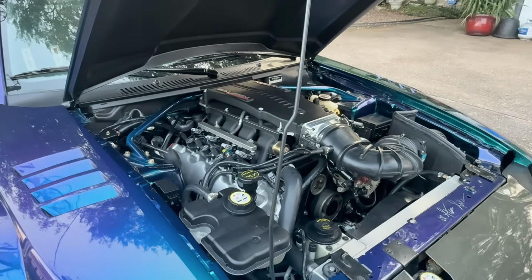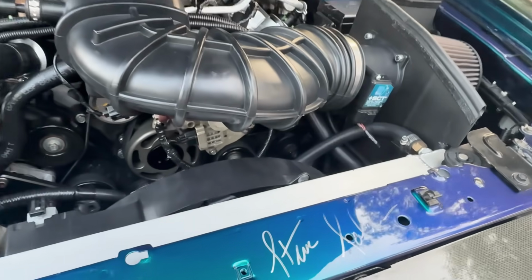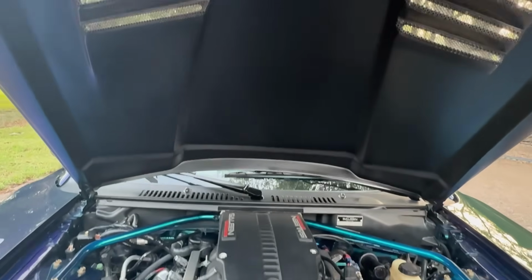Steve gave it his blessing, as y'all can see. Yeah. And up underneath here we have a Saleen. It's also in the color changing paint. If you're trying to line on it, it's beautiful. This is a supercharged 3-valve. It puts out a little over 700 horsepower.